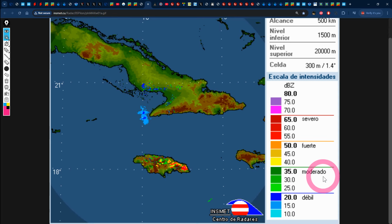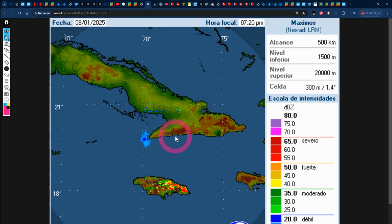The greens represent moderado, that's moderate rainfall. The yellows represent fuerte, that's strong or heavy rainfall. And we don't see much of anything across the island. Don't think that the greens, the yellows, oranges, and reds here represent rainfall. It's not rainfall at all. As stated before, that's ground clutter. That's just a glitch in the Doppler radar. This is why we want the Jamaican Doppler radar, so that we don't have to be depending on the Cuban radar that's in Spanish and sometimes very glitchy.